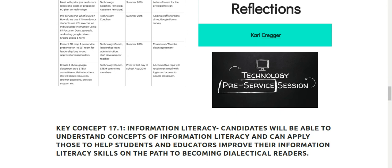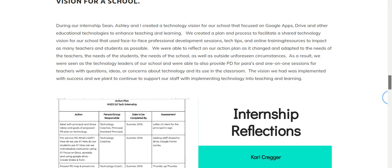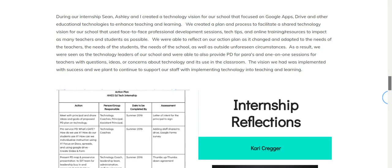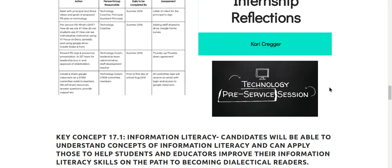So that was such a successful breakout session, and we really felt like we were able to create a vision for our school and provide professional development where needed. And then we shared that session with them so that they could go back on their own time and be like, okay, I forgot how to do this, and look it up easily in our organized slide share.